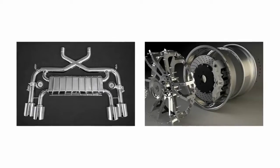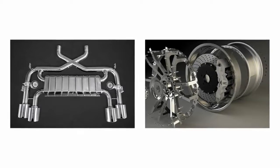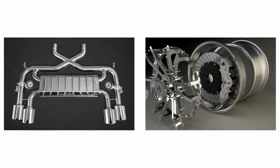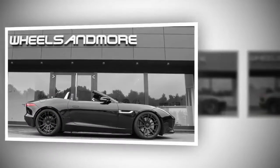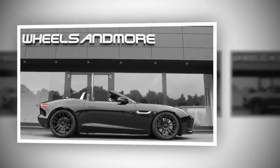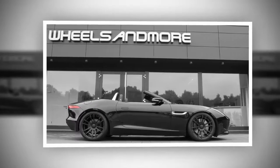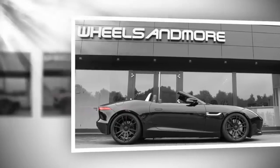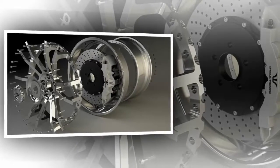It still falls short of the F-type R's 550 horsepower output, but remember, the R is powered by a supercharged 5.0-liter V8, so that by itself should put things into perspective. The good news is that with the extra power for the F-type S, the sports car could cut its 0 to 60 miles per hour sprint time from the standard 5.5 seconds to somewhere closer to the 5-second mark. Top speed should also increase to around 180 miles per hour.